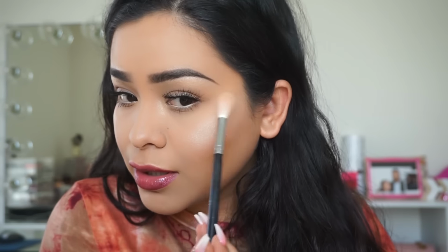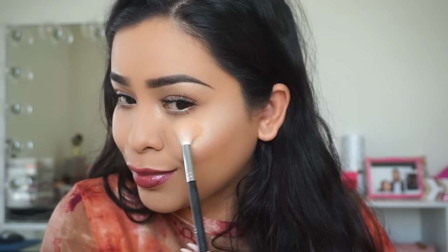This is French Vanilla. Oh, this is actually pretty. I had a feeling this was going to look super ashy on me, and I don't know if it would be my first choice, but it actually looks nice. And I did apply a lot, so let's say we were to just buff it out a little bit. This is very pretty. Oh, I like it a lot actually.